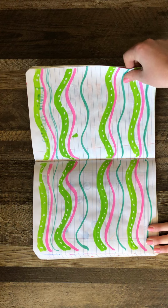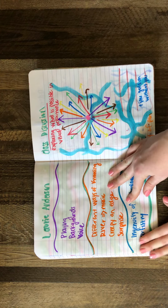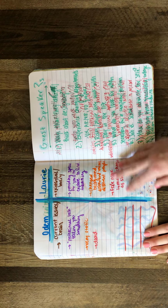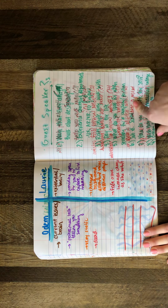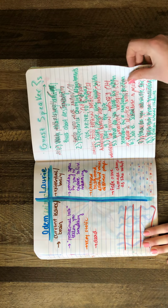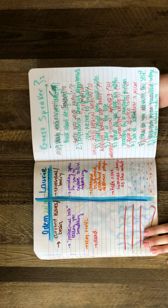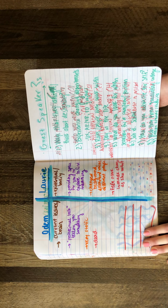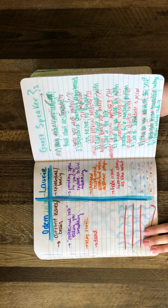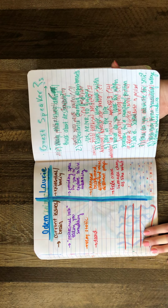So again, I'm being a little more free with my drawing, looking more at class discussions. This was kind of interesting because I was taking notes and a lot of the colors bled through, but it also gave a cool imprint, and I was trying not to be as perfect as I had wanted to at the beginning, and just working with the different colors that had bled through.